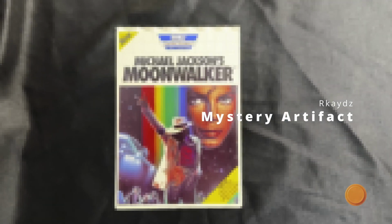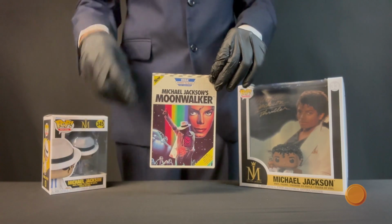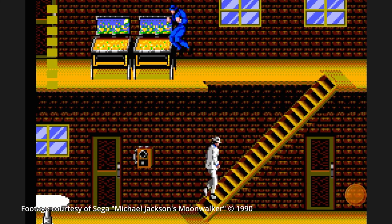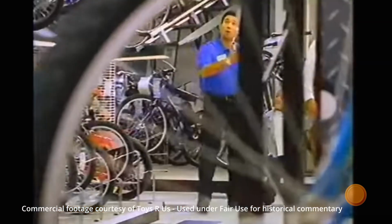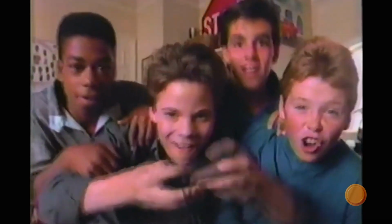At last, we reveal a truly remarkable piece of gaming retail history, a VidPro display card for Michael Jackson's Moonwalker on the Sega Master System. These cards were, for lack of a better word, security for retail chains like Toys R Us throughout the late 1980s and 1990s. Rather than risking theft or damage to actual game boxes, stores displayed these sturdy cards featuring the game's box art, which customers would take to the register to receive their purchase from a secured area.